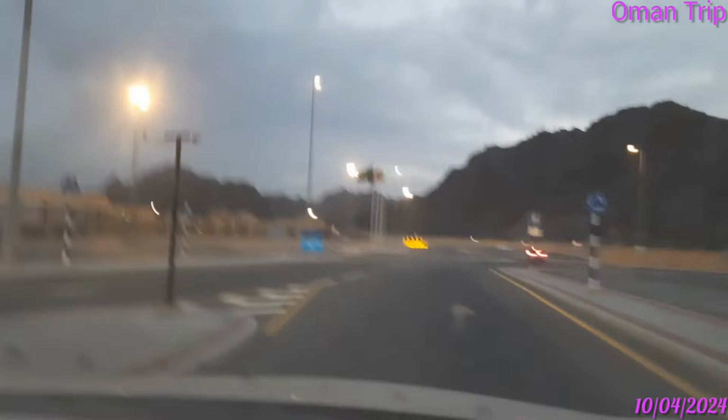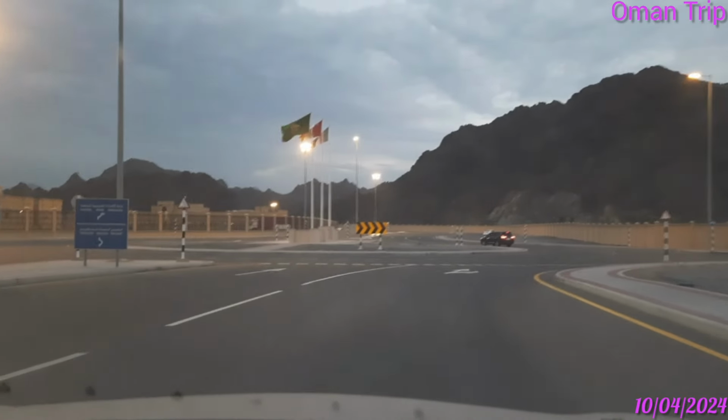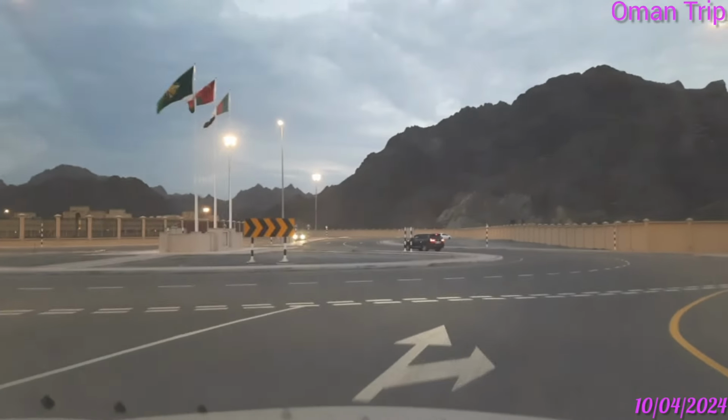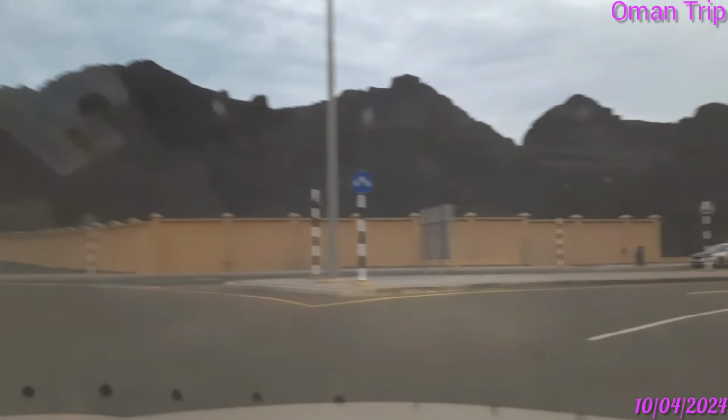We reached Dubai safely by 8:30 p.m. The journey was really adventurous as we had not planned to cross the Hatta border like this.